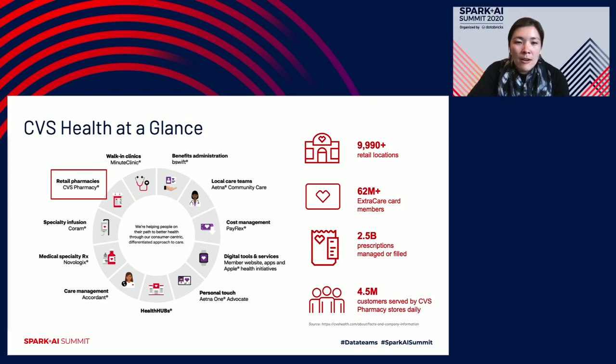At the core of that, we have advanced analytics to help drive and improve the customer experience across the enterprise, whether that's from CVS Pharmacy, the PBM Caremark business, Minute Clinic, or Aetna. Today's focus for the presentation will be on the front store and pharmacy businesses. Both Raghu and I support the pharmacy and front store businesses. We have about 10,000 retail locations across the country. And so our focus will be on the journey to drive personalization within those areas.